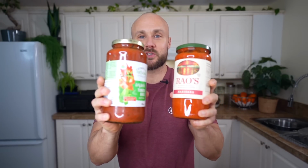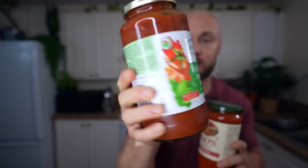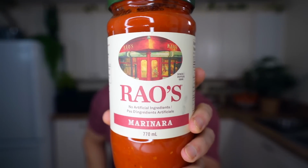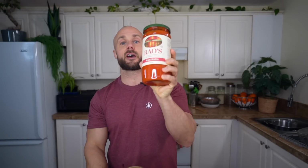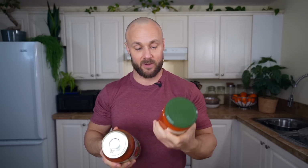So we've got a couple different choices for tomato sauce at our local Costco. We've got this one here, which is an organic tomato basil pasta sauce. And then there is this as well, Rao's. And this stuff is so tasty. However, it is double the calories of this one, and it also has 7 grams of fat in 1/2 a cup versus 1 gram of fat in this one. So this meal is really low in fat already, so you definitely want some fat in your meal.